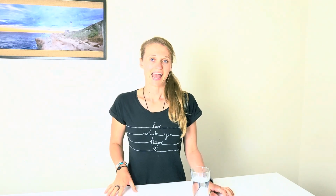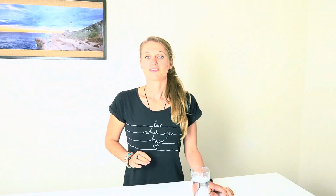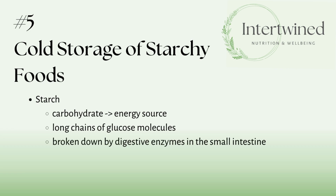Last but not least, hack number 5, the cold storage of starchy food. This is one of my favorite hacks. You can actually transform starch into resistant starch. But what is starch to begin with? Starch is a carbohydrate found in many plants, and it serves as an energy source. It's made of long chains of glucose molecules and is typically broken down by digestive enzymes in the small intestine into simpler sugars that can be absorbed by the body.